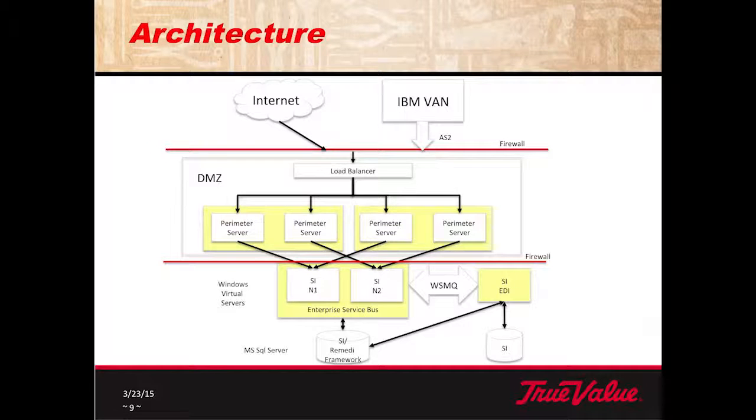That project is ongoing, and so what was put together, if we start at the bottom, you can see on the right there's an EDI instance of SI, and then we have the enterprise service bus instance of SI with 2 nodes. Now we separated this so that the EDI activity wouldn't interfere with what was going on with the bus. The two instances are on separate servers, virtual servers. The 2 instances are connected by MQ.